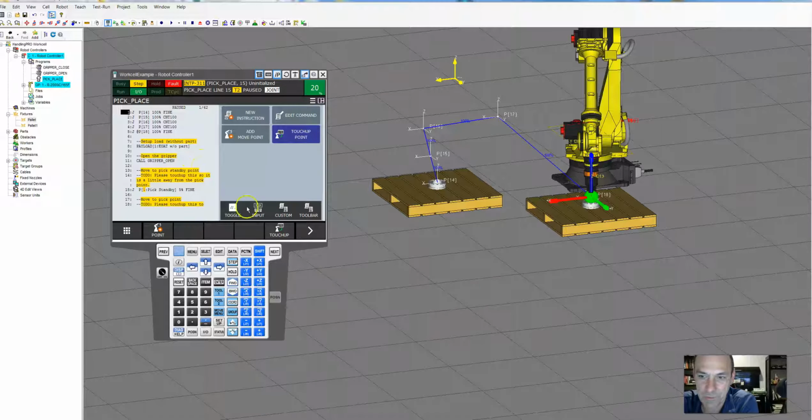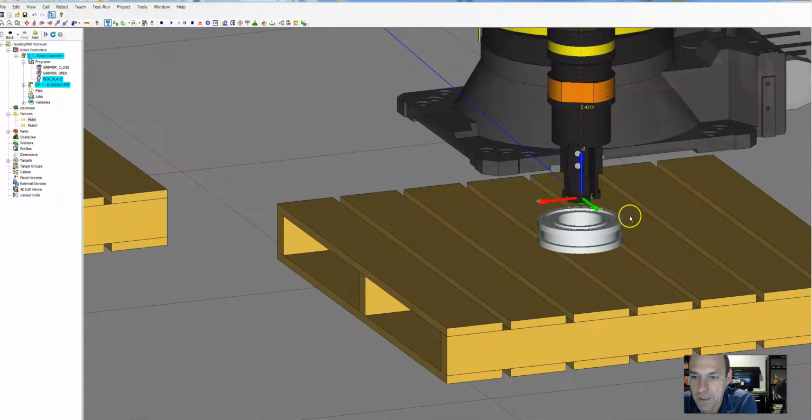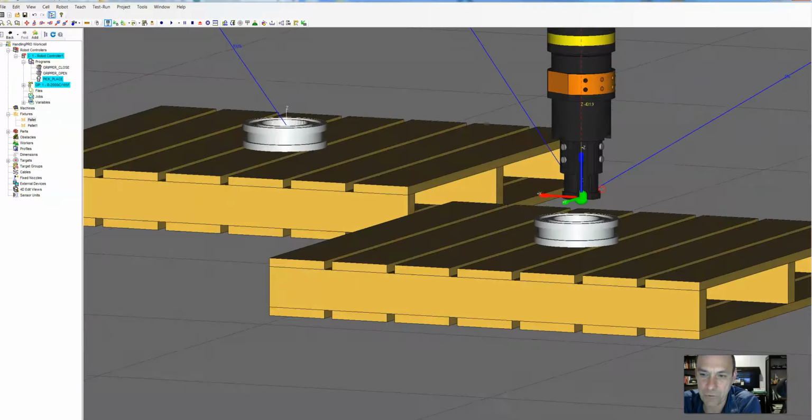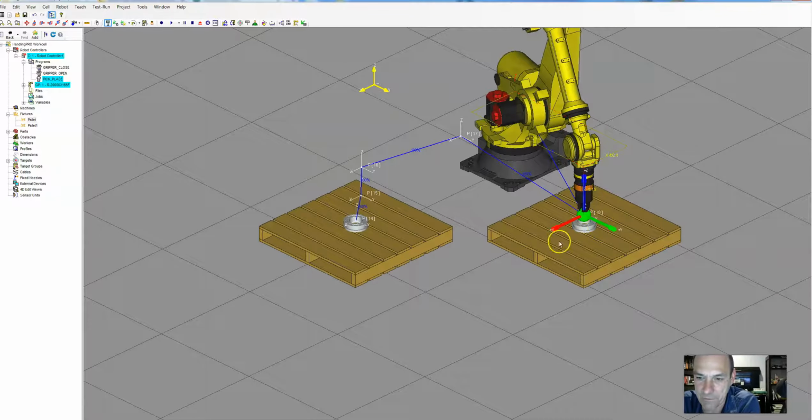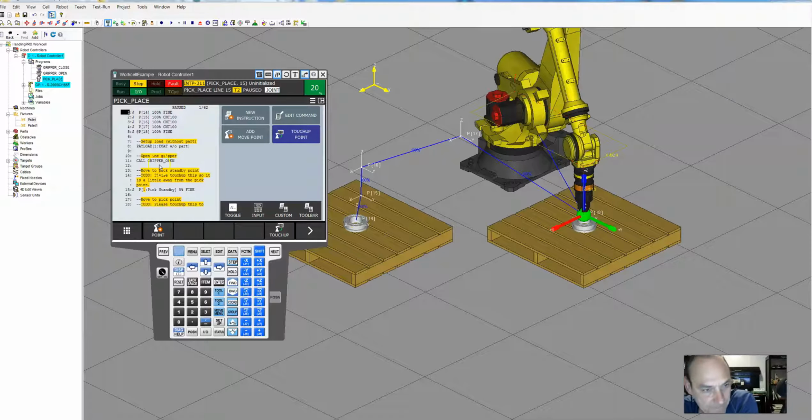And basically what we're doing is taking the end of tool, you see a little green ball right there, and it's taking it from this palette and that ring and moving it over here to this one. That's it. That's all we're doing. Okay, but we're going to learn a few things from this today. Okay, so here's what we're going to do.